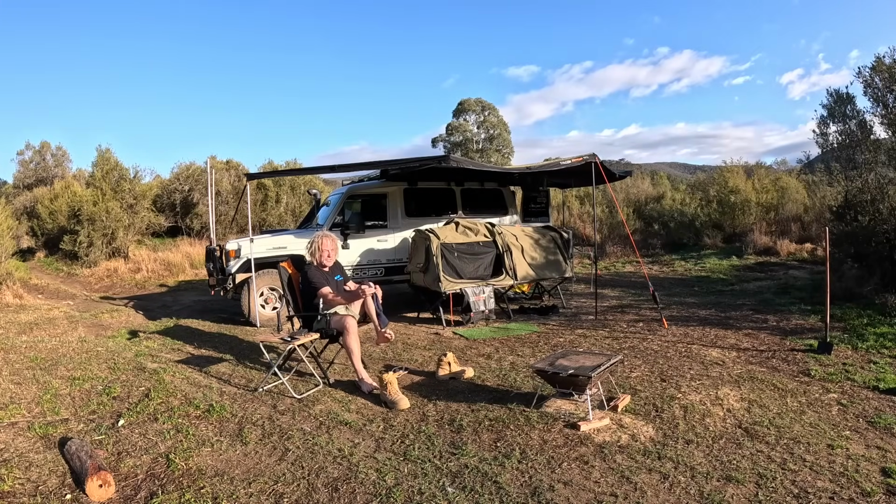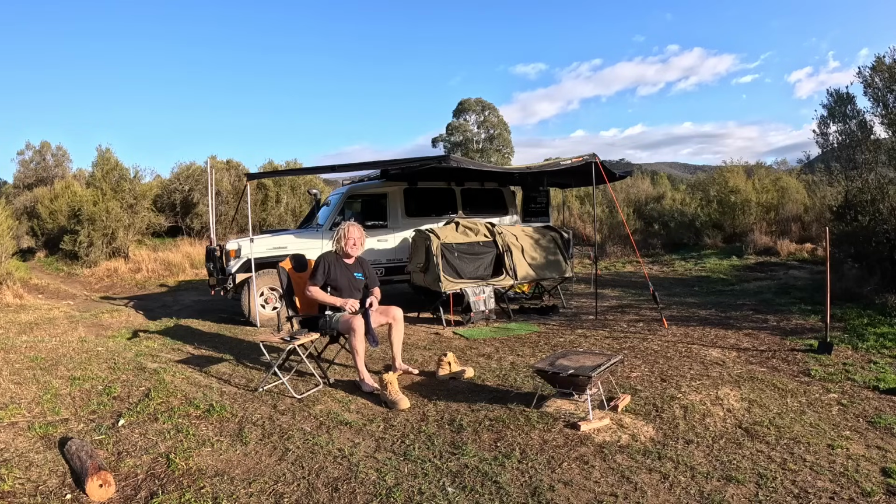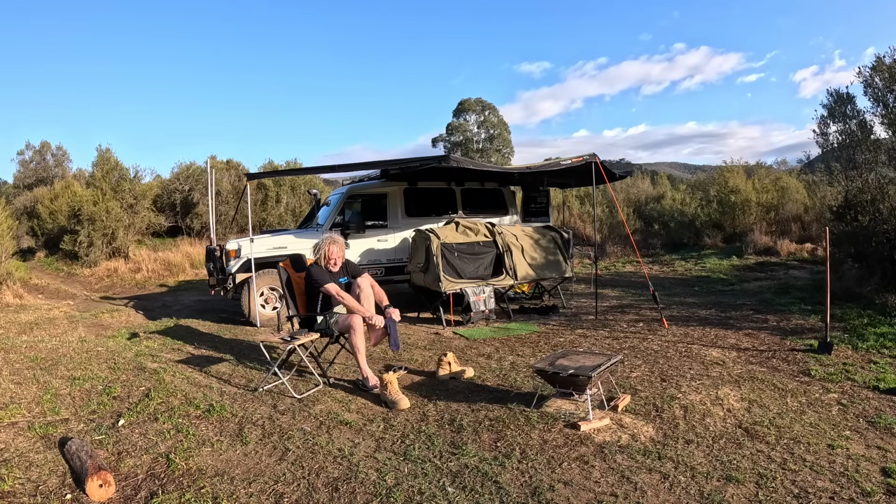So, good decision? Yes, definitely. There'd be nothing worse trying to sleep during the night than hearing that water come running through your campsite. Even though I would have been dry in the swag and around the swag, you never know when that water's going to stop rising, I suppose. So definitely glad I came up here.